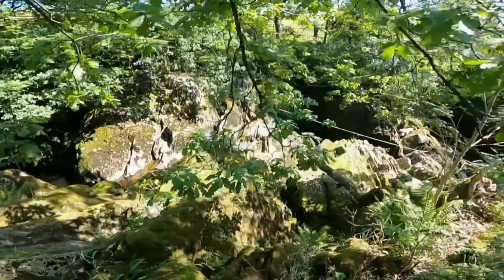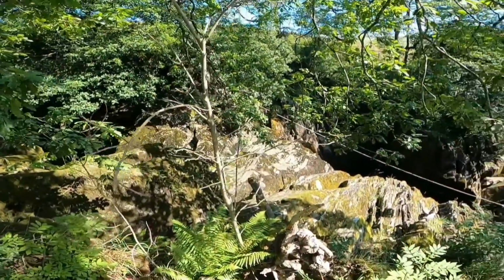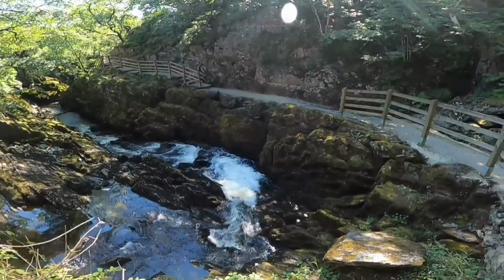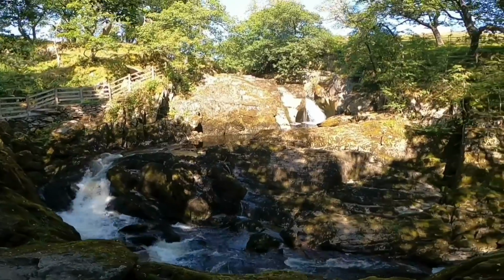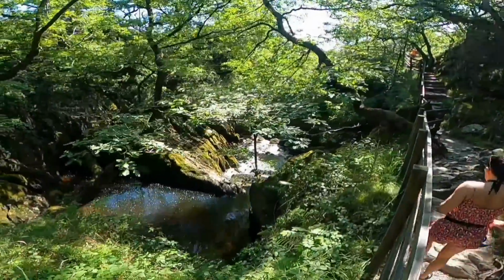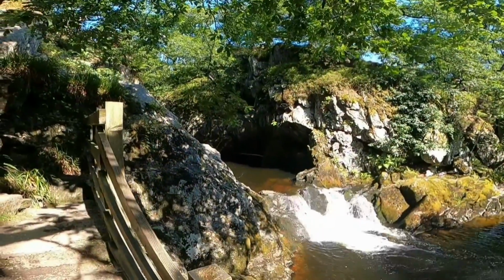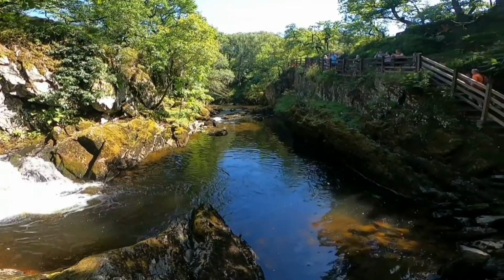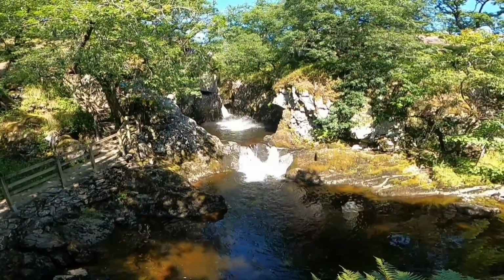A very well man-made path leads to other smaller waterfalls. This path goes all along the Ingleton Waterfalls Trail. The Ingleton Waterfalls Trail is a 4.5 mile long loop along the river with access to many smaller waterfalls. So if you love hiking or walking, it will be the right place for you.